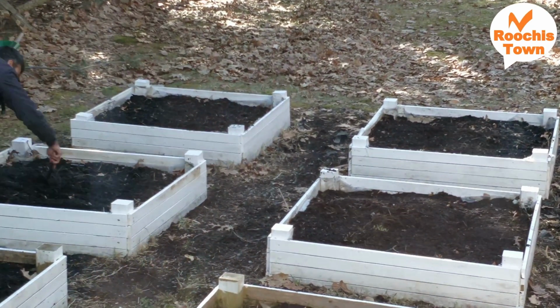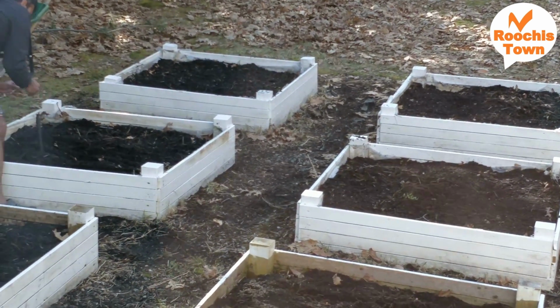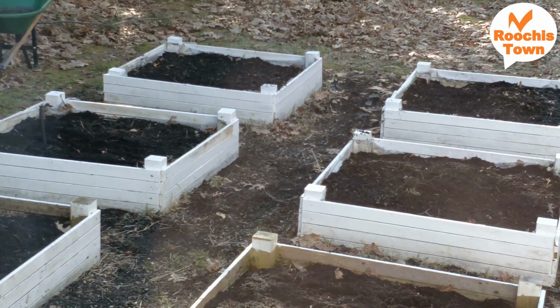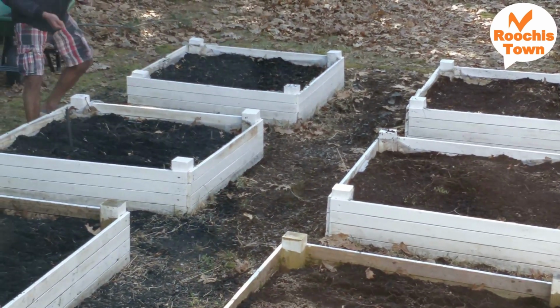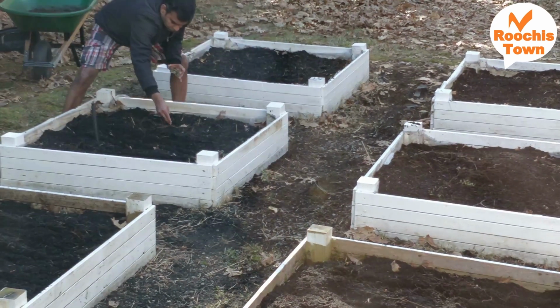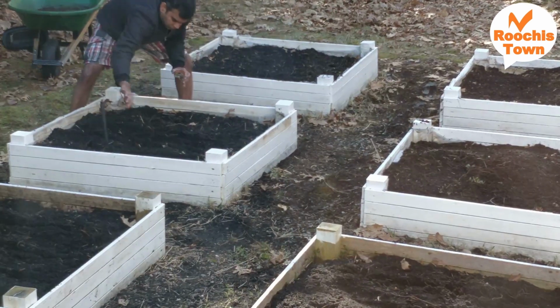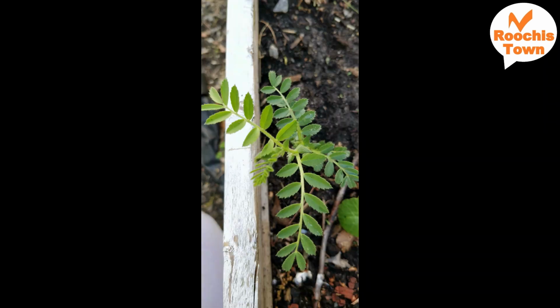So around this year, we have started our gardening again. So we had to clean it. So this is how it is after all the winter and all. So we have to clean the entire place up, remove all the dead leaves and start sowing them. So these are the radish. This is chickpea, which I had actually thrown, that has grown. We have a lot of them.